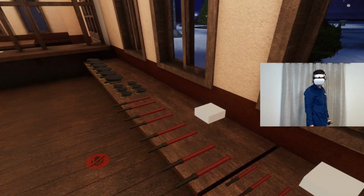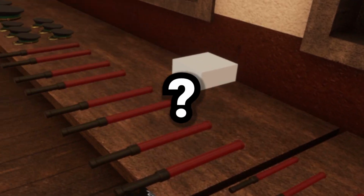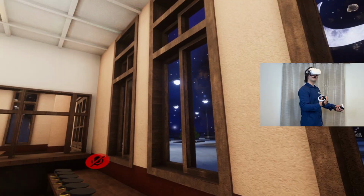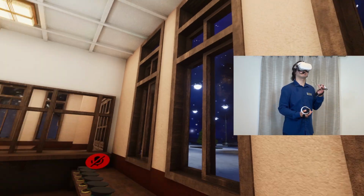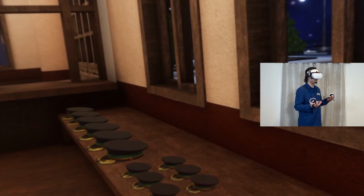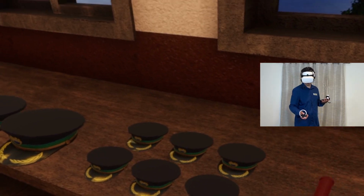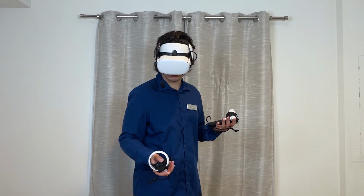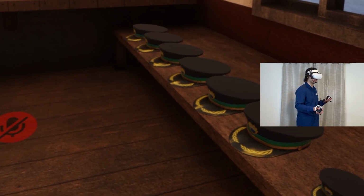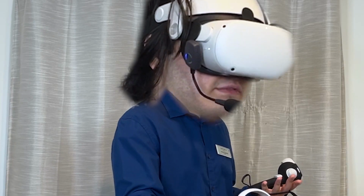And it looks like we have lightsabers, question mark? What are these? Yeah, I have no idea what these are whatsoever. Oh, you know what they are? This is a train station. Okay, it's for conducting, right? It's for conducting the trains. And then we even have the little baby hats here for, I'm guessing, toddlers conducting trains. I'm not too sure why that's there, actually, now that I think about it. But we have the big boy ones right here. This would fit my noggin because I have a very big head.